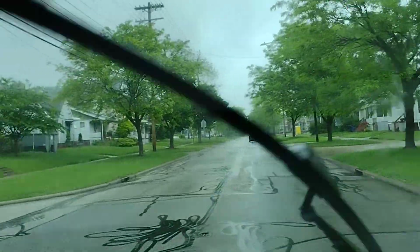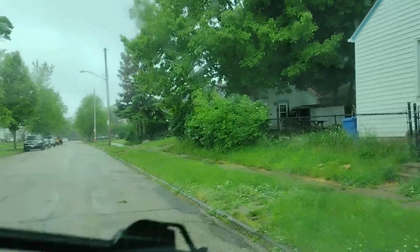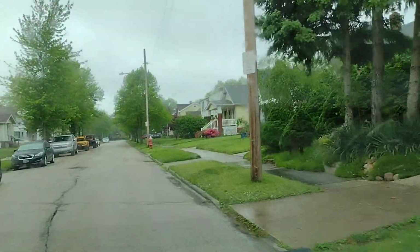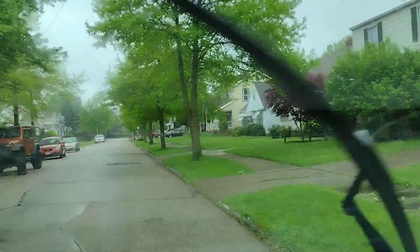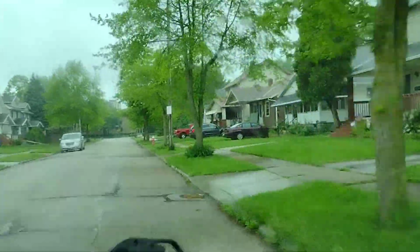Not close, but close by to the area I just got out of. If you're wanting to be close to that community and you're wanting a bigger and older home, then you can check out this area that I'm driving down right now. If you're wanting a bigger home.